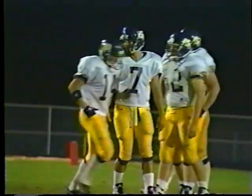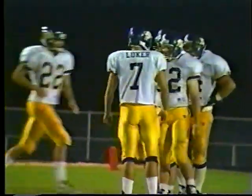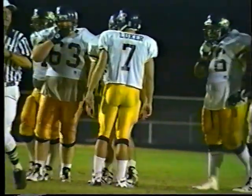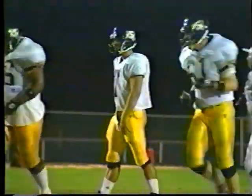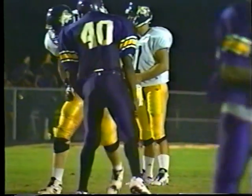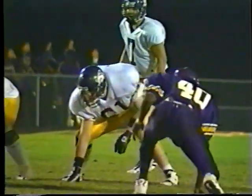Well, it's a repeat of first down, and Stephenville only losing 5 yards on a penalty. They'd probably rather have the down in most situations anyway than the yards. But that does wipe out a big play that would have been down to the Everman 25, wipe off the pass from Luker to Evett.